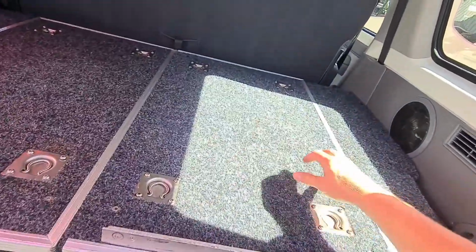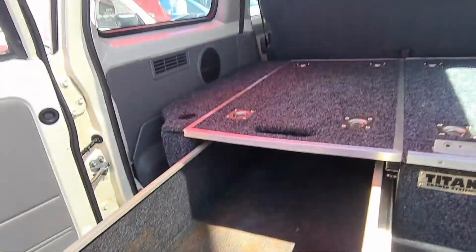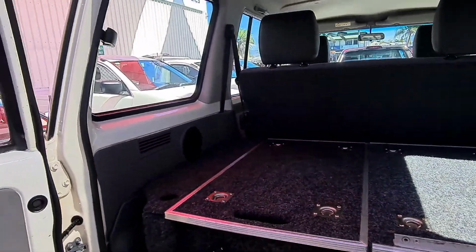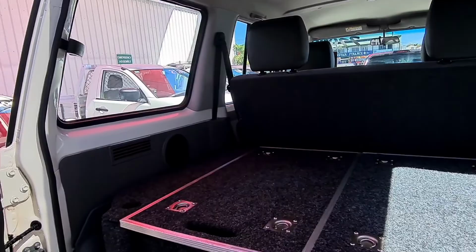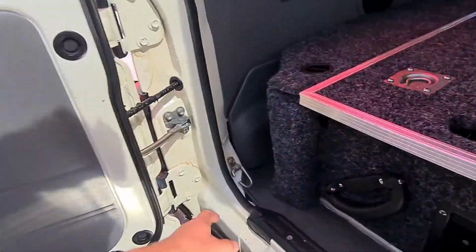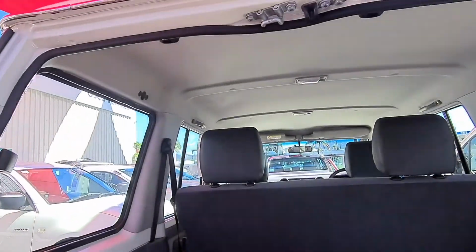Heaps of tie down points, so if you want to put fridges, boxes, anything like that. That one is actually a fridge slide, so that'll come back out for you. Again, another drawer there too. So stacks of storage. Now those seats will actually fold flat as well, so nearly flush with this drawer system too. So if you want to put bigger stuff in the back here, it's certainly set up pretty well for it, especially between all these tie down points. You do have tie down points on the inside here as well, so there and over this side as well. So really, really good. Unreal cars for four-wheel driving and camping and that sort of thing.